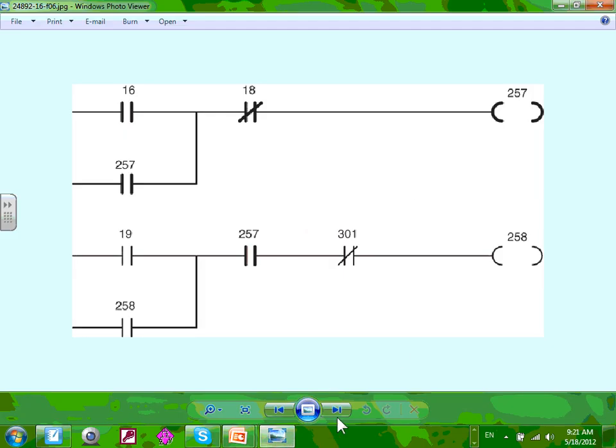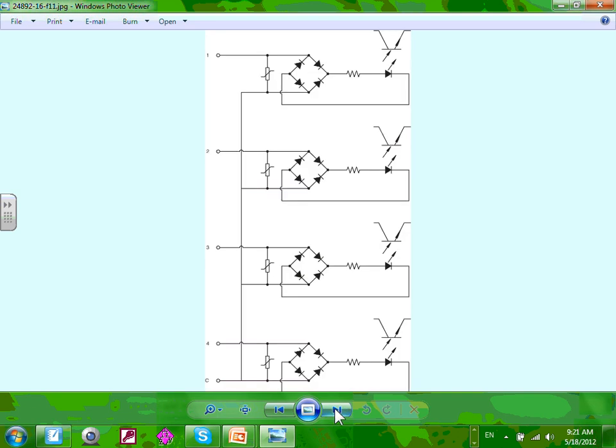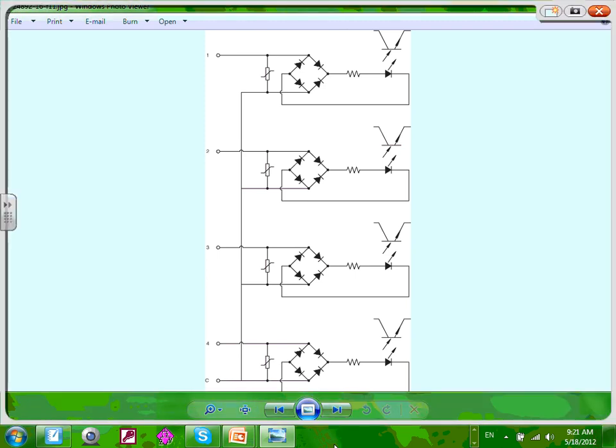Here's my input-output. This is very important to understand, guys, how they isolate the input and the output. This is interesting, Chris. It has multiple inputs. I have input one to input four, and also common. That's how you bring the input into your PLCs. Each one of them has its own converter. It converts it into 24 volts dumped across to the CPU of the PLC.